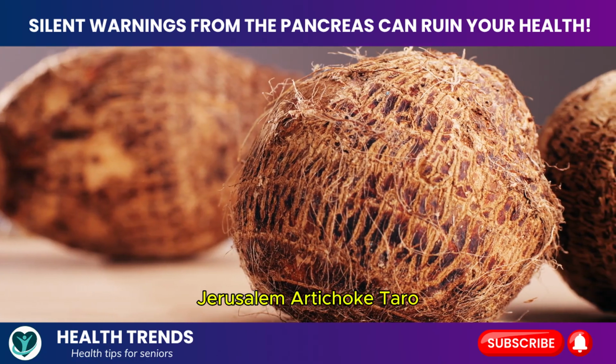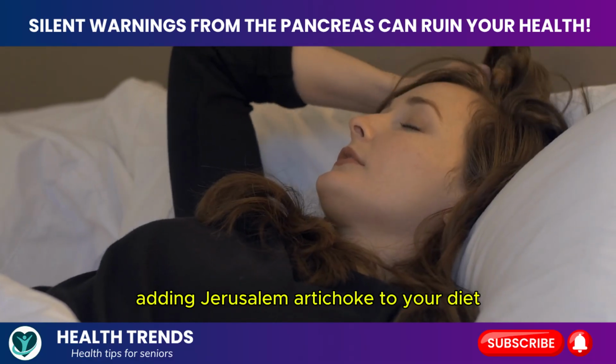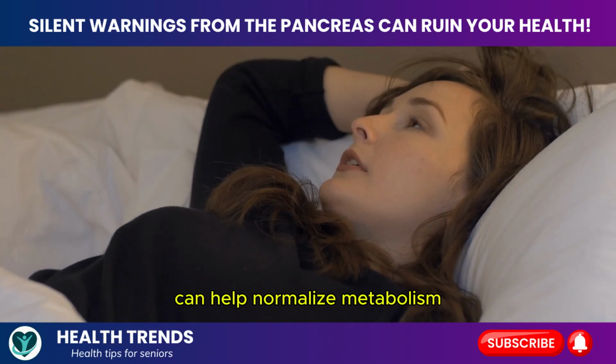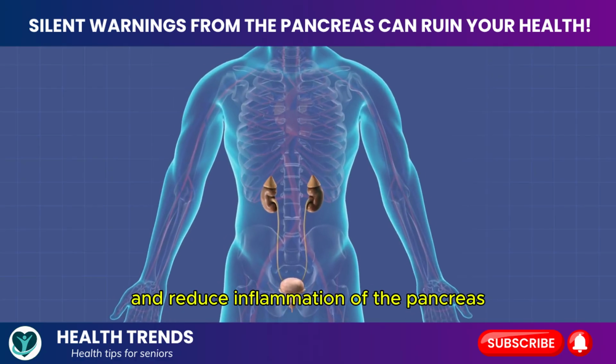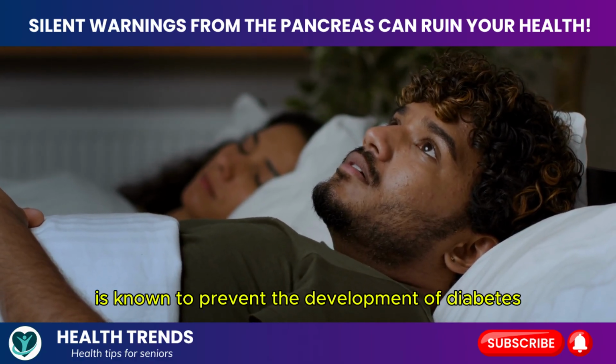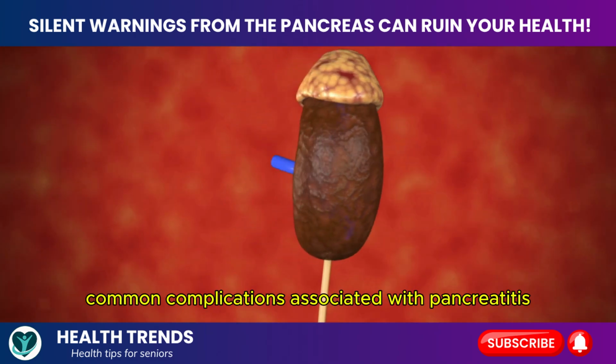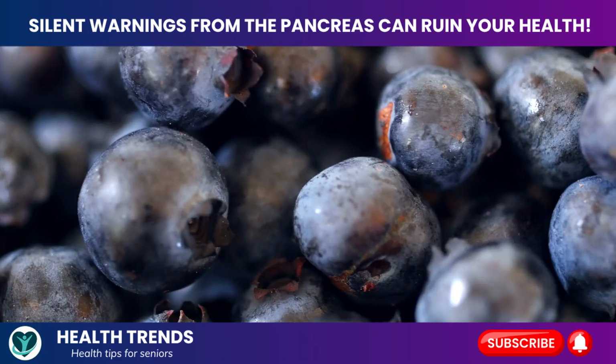Jerusalem artichoke, taro. Adding Jerusalem artichoke to your diet can help normalize metabolism and reduce inflammation of the pancreas. Juice from this root is known to prevent the development of diabetes and atherosclerosis, common complications associated with pancreatitis.